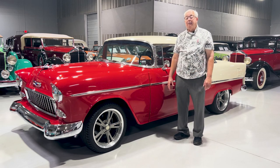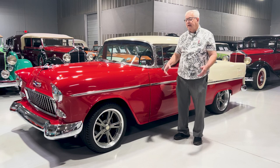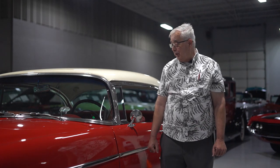Radial tires is probably the biggest improvement in all this old car world, if you know what I mean, in terms of drivability, comfort. It just rides better. Everything about it really made the biggest improvement as far as I'm concerned, compared to the old bias tires that they came with when they were new.